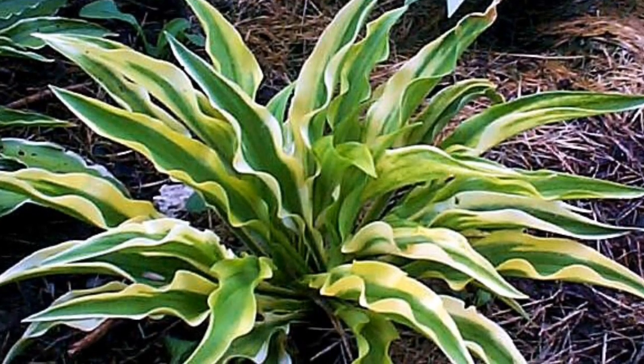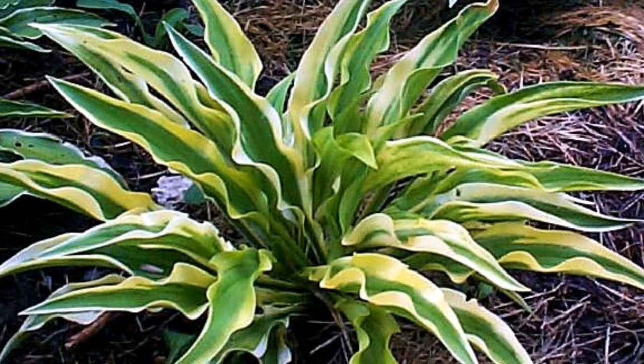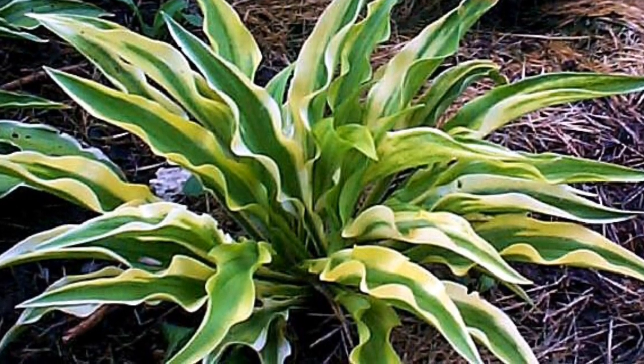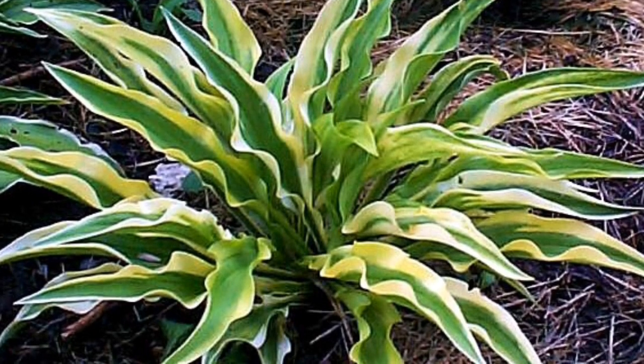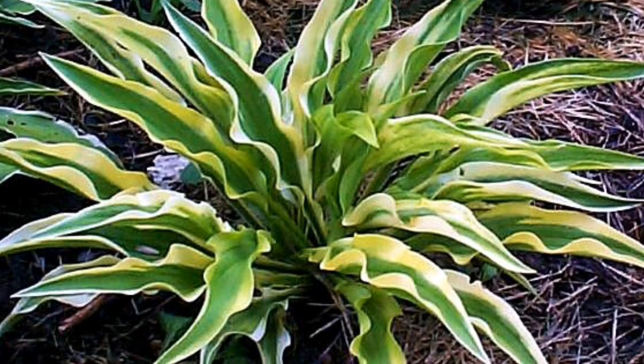Alakazam is a flashy miniature that adds spark to combination containers or the edge of a shade garden. Long, narrow, tapered leaves are green with bright yellow ruffled margins. The horizontal leaves create little arching mounds in the landscape. It grows about 10 inches wide.